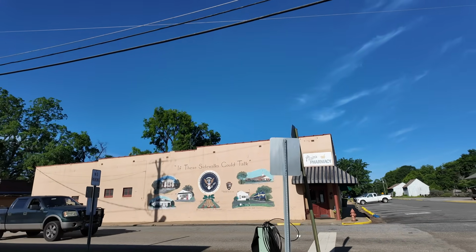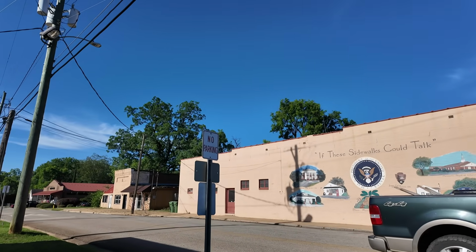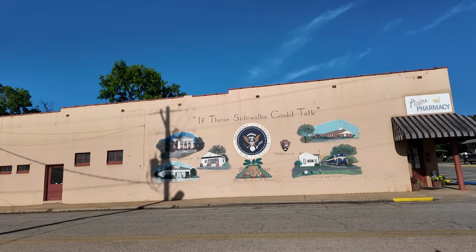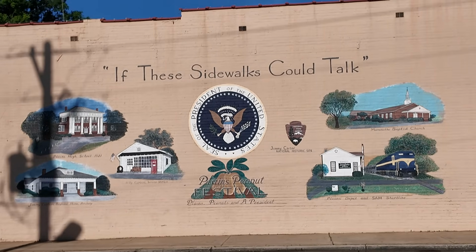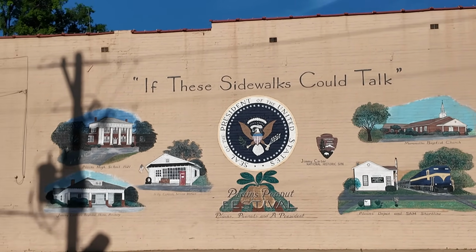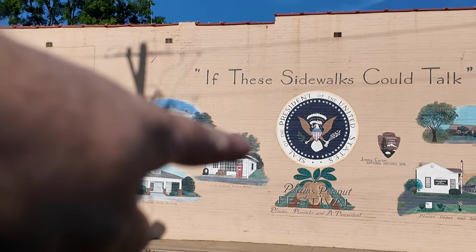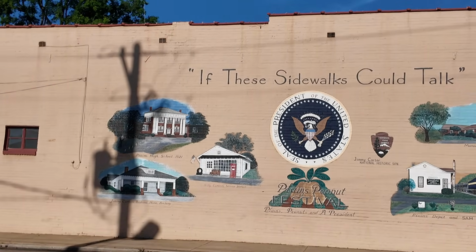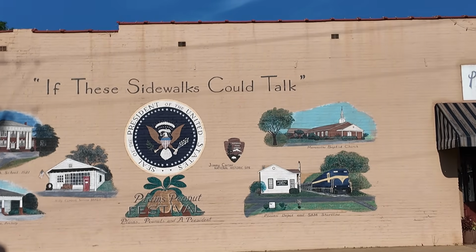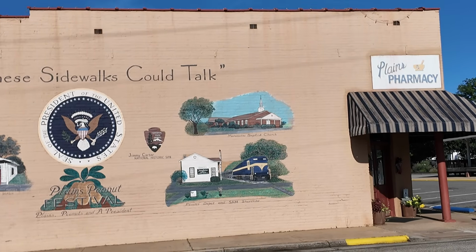On the corner here, the old Plains Pharmacy. And the mural over here, let me zoom in on that. It has the presidential seal, the Plains Peanut Festival, and then over here on the top, Plains High School. That over there is Billy Carter's service station, which we're going to go to next. Jimmy Carter Boyhood Home, Jimmy Carter National Historic Site, the Maranatha Baptist Church, and the Plains Depot.